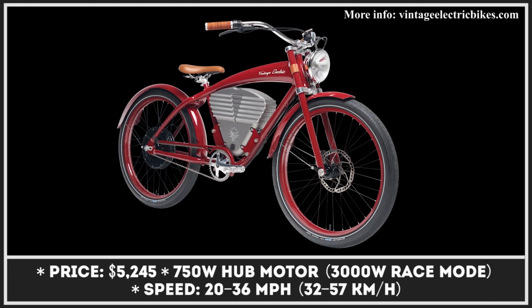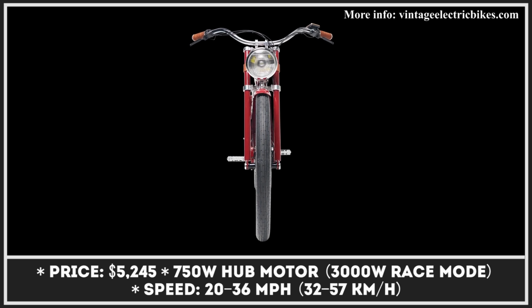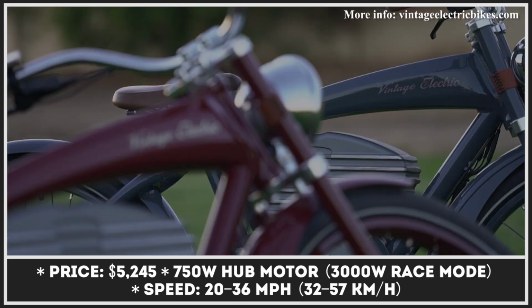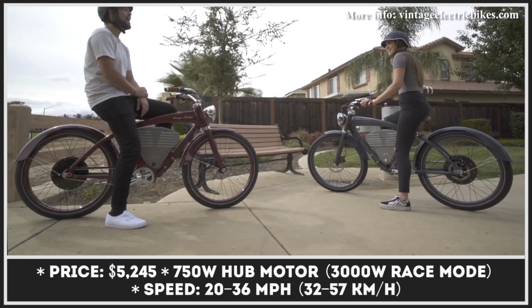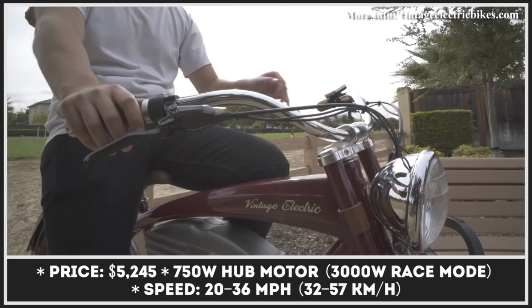The Tracker Classic is the latest model in the lineup of vintage electric bikes, an American manufacturer that already has quite a reputation in the field of producing retro-styled e-bikes. This new model is built on a hydroformed aluminum frame, has cruiser-inspired handlebars, full-skirted fenders, and design elements similar to motorbikes that used to roam the streets in the early 20th century.